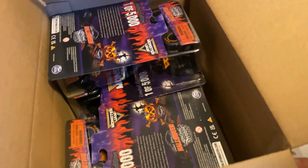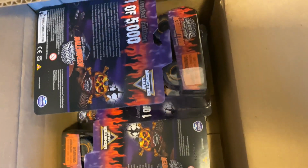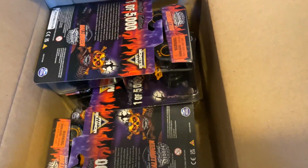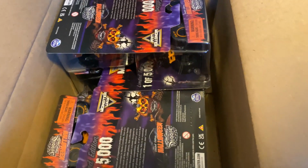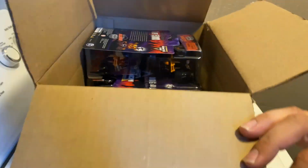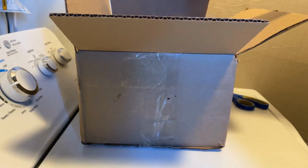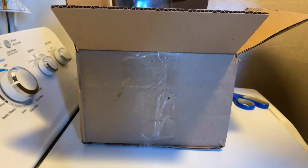But here we go. The paper's out, and if you guys want to look in the box to see what I'm seeing so you can see how they are packed, pretty decent. Not that bad. I've seen it much worse from the Superstore. It looks like the card art might be fine here. So let's take these bad boys out one by one, and actually see how the card art is, and hopefully the cards aren't bent.